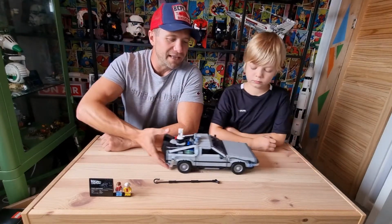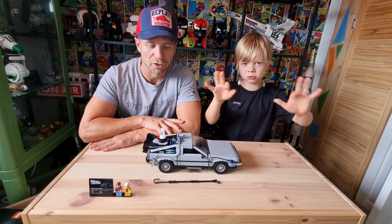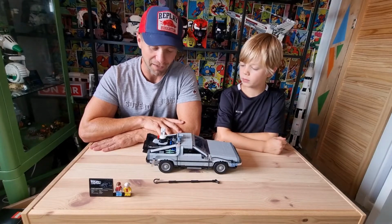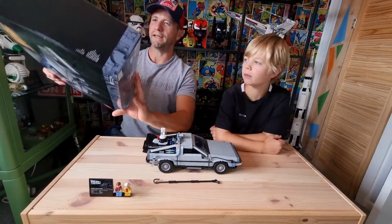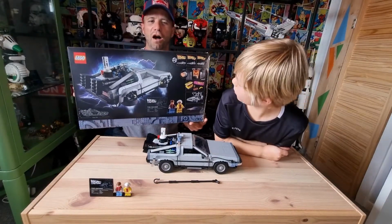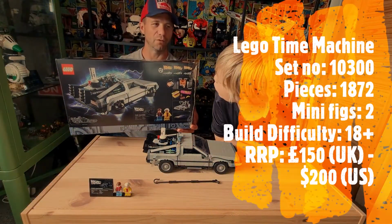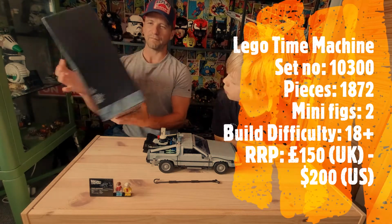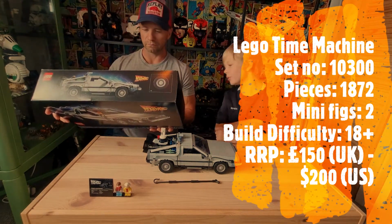Okay, so this is the latest 2022 Lego Time Machine. It's not the DeLorean, at least it is the DeLorean, but Lego don't call it that on the box. Here's the box. Shows you that you can build one of three models from one of the films. There are three films and three models. Back and front. So where does it say Time Machine?